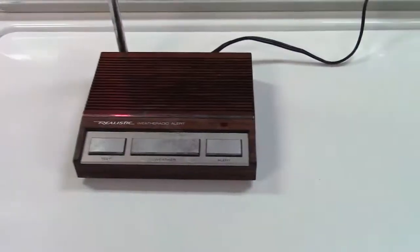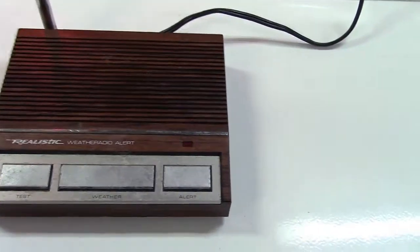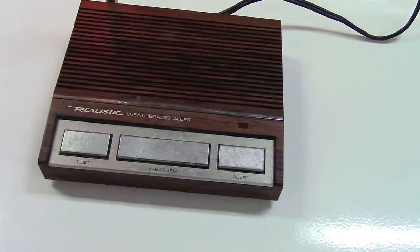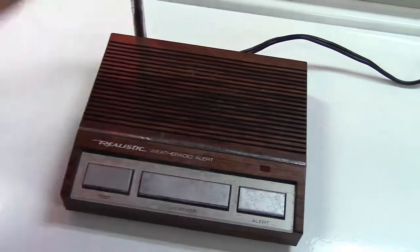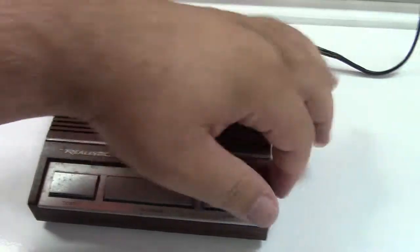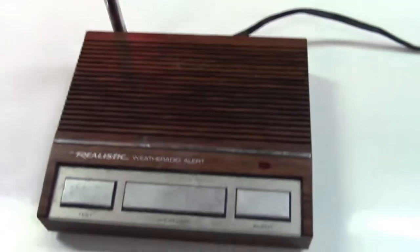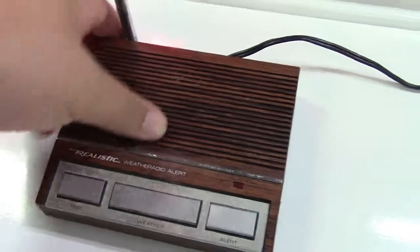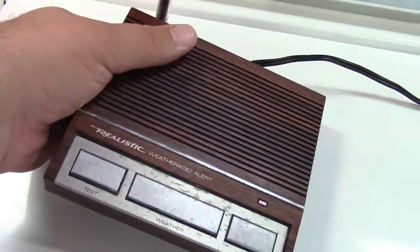Anyway, I'll turn it on. We'll get static and then we can fool around. So, turn it on. The light flashes. And then you hit weather. And I guess the volume is a little dirty. Just like dead air, you know? And now I'll move the switch when I can find it.